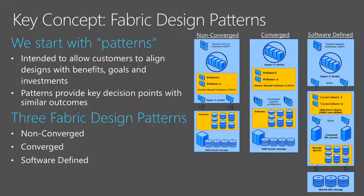We know that there are certain affinities to specific technologies. We know that there are investments that you may have made in your organization. We know that there are some aspirational goals and some drivers. But what we did was we built a series of patterns so that you could get to the end result. Again, back to that service description, 4 to 64 hosts, 8,000 virtual machines.